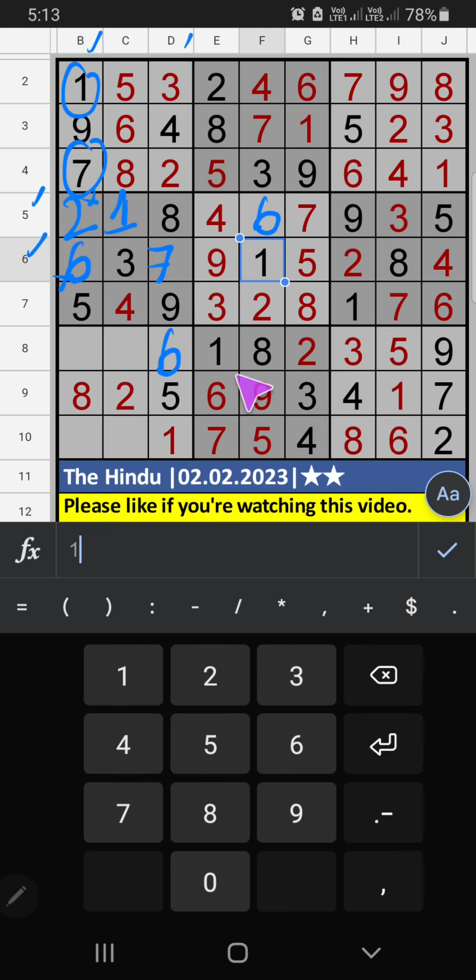6 is confirmed here. Then 10th row, 2 numbers are remaining, 3 and 9. Column C, we have 3. So 3 can't come in the cell, 3 is confirmed here. Then 9 is here. Then 8th row, 2 numbers are remaining, 4 and 7. Column C, we have 4. So 4 can't come in the cell, 4 is confirmed here. Then 7 is here.